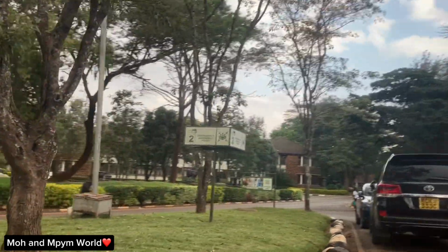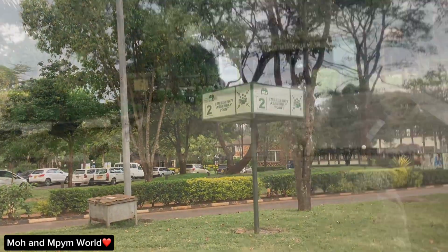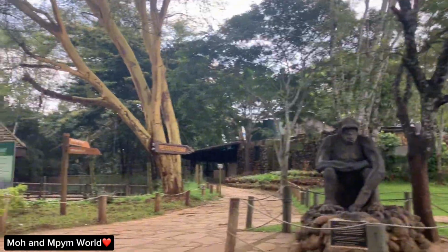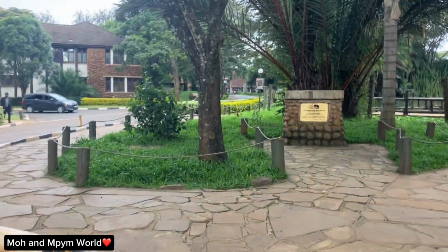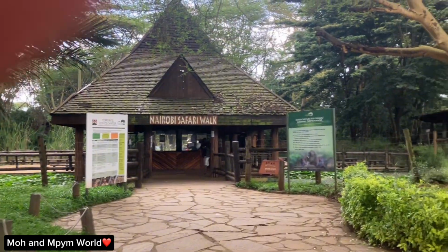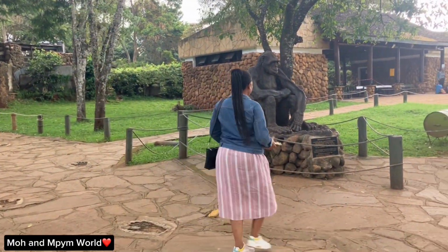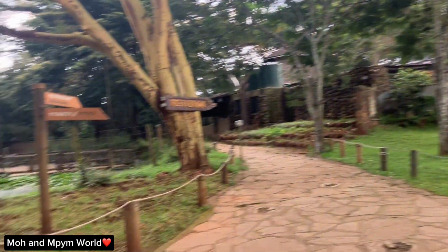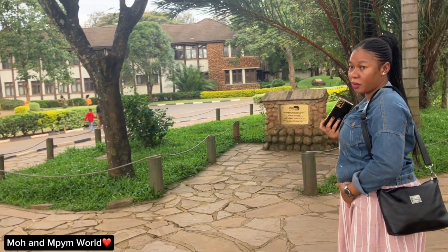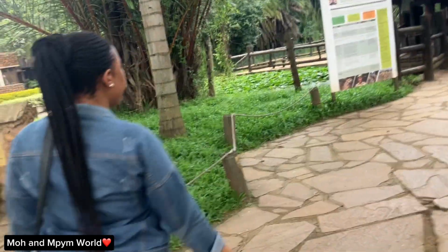There are a few things to note before you visit the Nairobi Safari Walk. First, you must carry your national ID. Two, remember that the transactions are cashless. So if you are a resident, you're going to pay via an M-Pesa pay bill. You can also pay via eCitizen. The cost is 250 for an adult, and for kids above 12 years, it's 125. This amount is in Kenya shillings, and non-residents are going to pay $22, which is about 2,800 shillings, and they're going to pay via eCitizen.